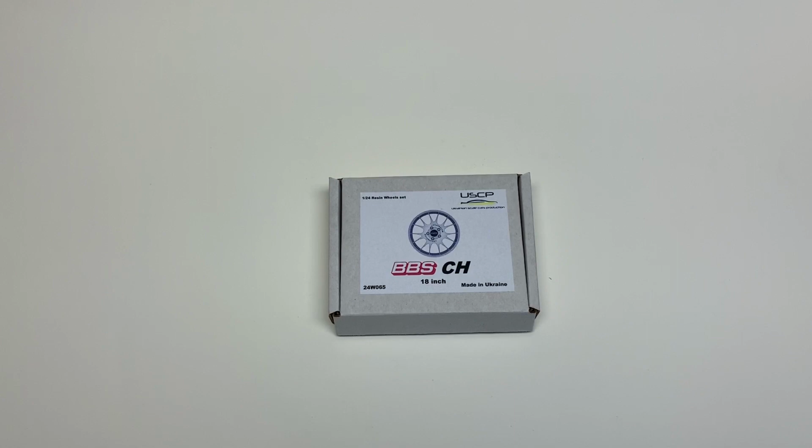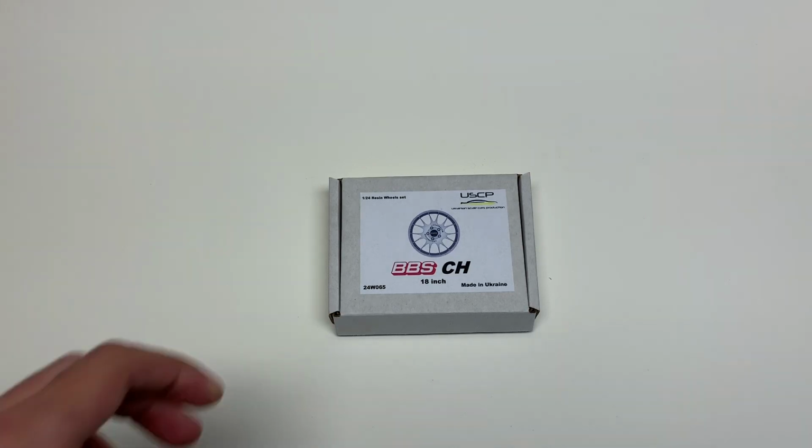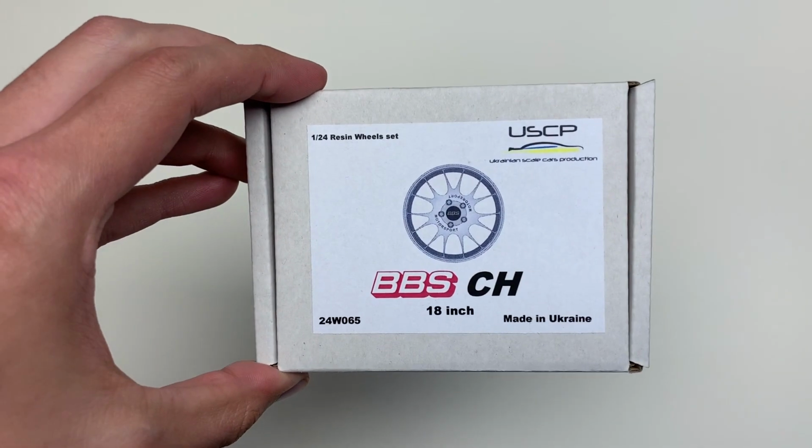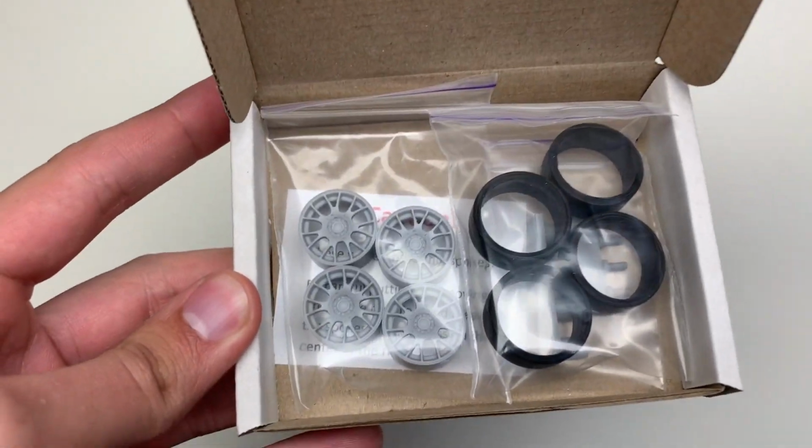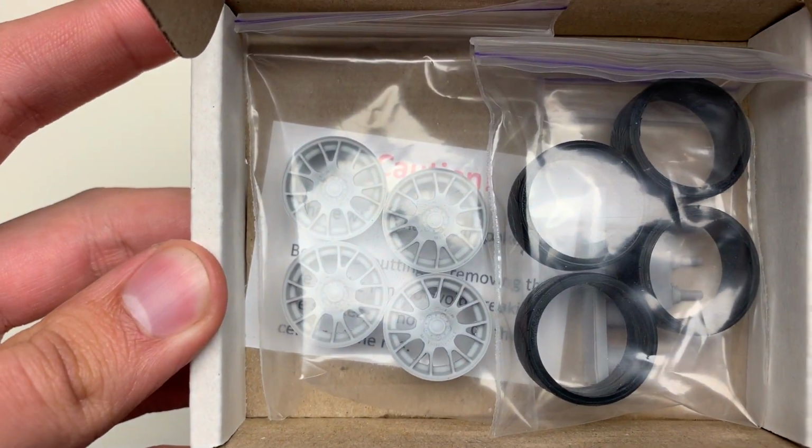For the E36 Touring, I will also be using some aftermarket wheels. I'm going to stick to the typical styling that is used aftermarket on these BMWs. I think it really looks cool as well, so I chose some BBS CH wheels. It is of course from USCP, aftermarket as well. They come with a nice set of tires and of course the 4 wheels as well.